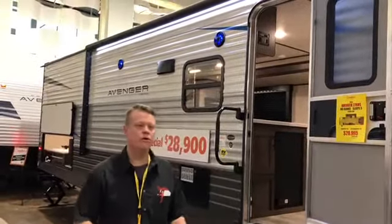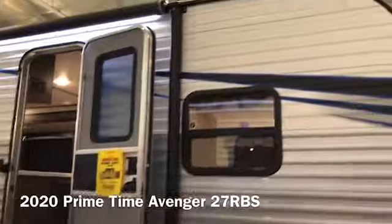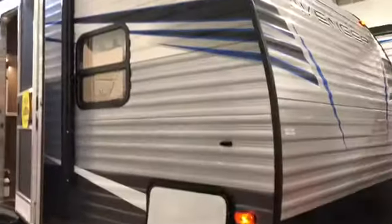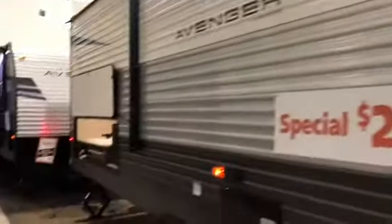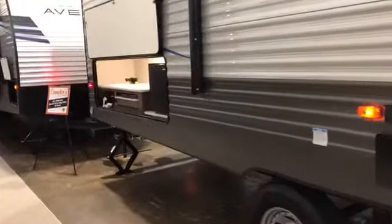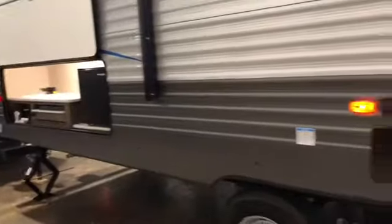This is the online video walkthrough of the 2020 Avenger 27 RBS. A great couples unit and very popular trailer at Campkins. So this has the large electric awning with the LED lights underneath. It also has an outdoor kitchen with a plumbed sink, a fridge, and a cookout stove as well. And then you've got nice solid steps to enter into the trailer, as well as a large grab handle.